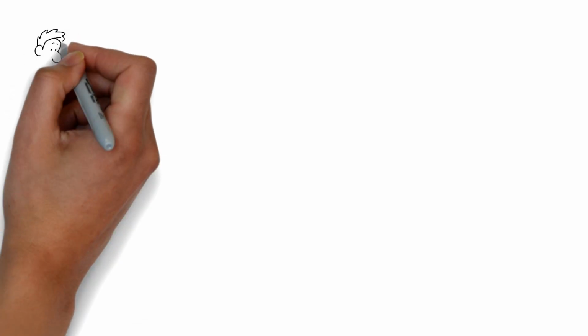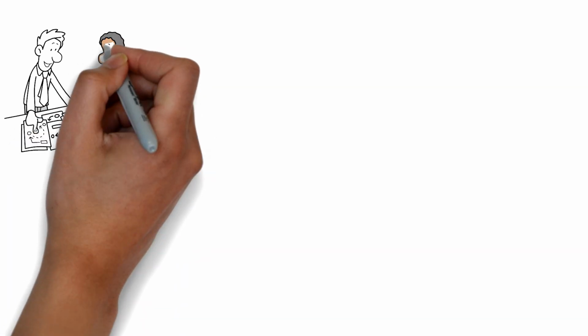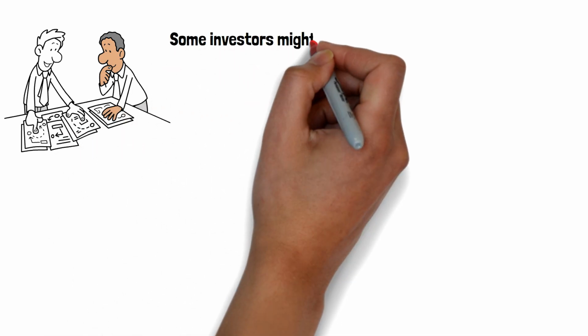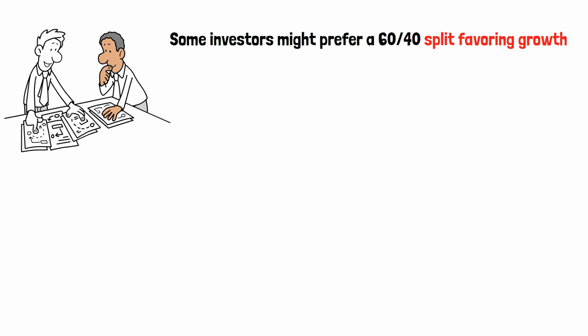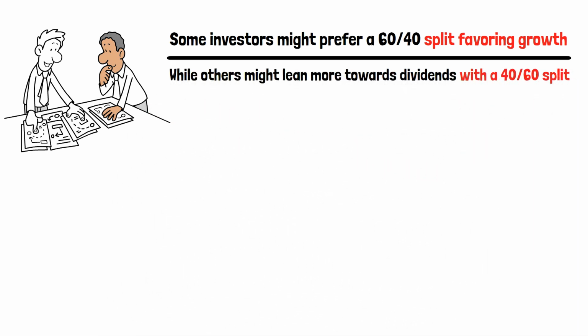The beauty of this strategy lies in its flexibility. You can adjust the allocation based on your personal risk tolerance and investment goals. Some investors might prefer a 60-40 split, favoring growth, while others might lean more towards dividends with a 40-60 split.